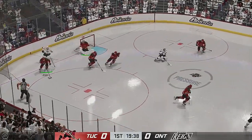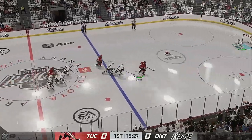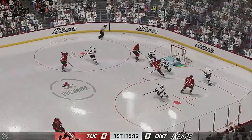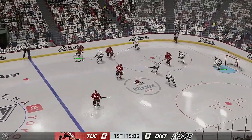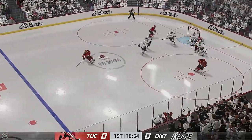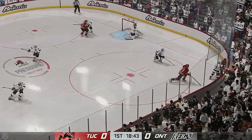Sends it in on the attack. Works it across to Doan. And the play continues. All alone! Not sure what happened there. Well, yeah, it looks like he was going left. That was going right. But his inability to convert because he ran out of room. Hammers one. That goes wide. They've really got him on their heels here now.